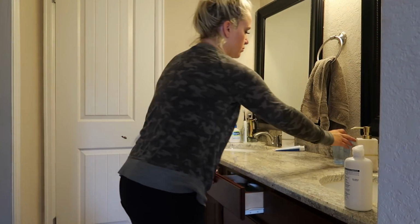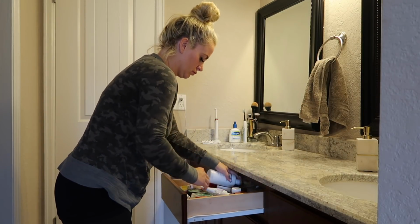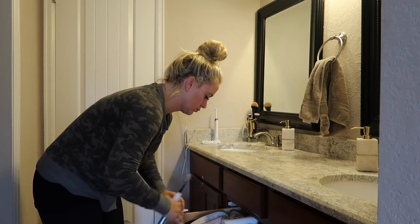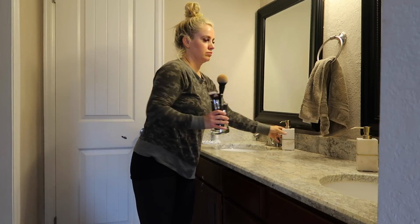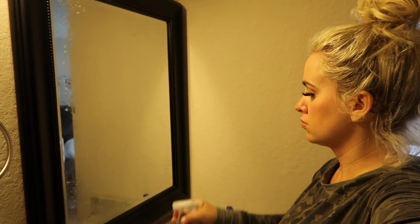We're now moving over to the master bathroom. I do share this with my husband and it tends to get kind of cluttered, so I do like to pick everything up on a regular basis and I like to spray everything down. I do my makeup over in this area, so it does get pretty caked up with makeup.